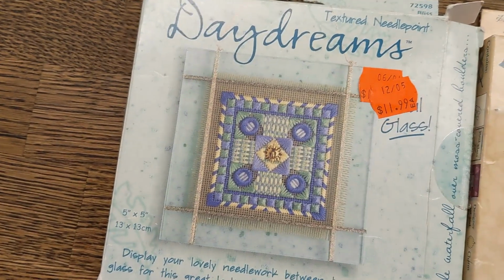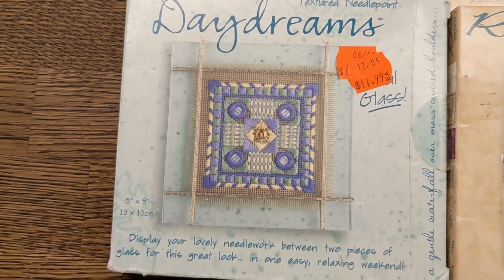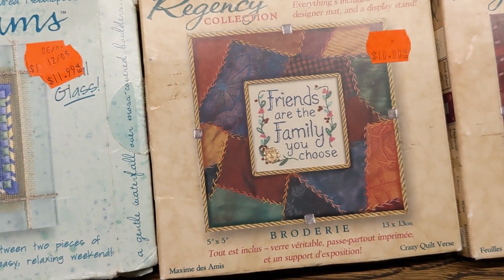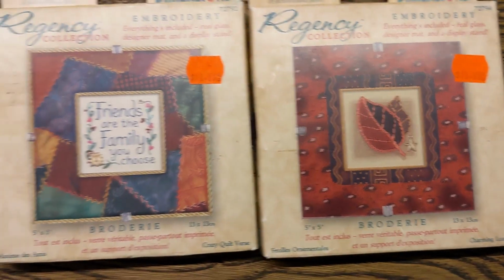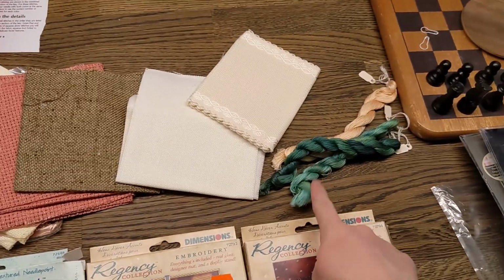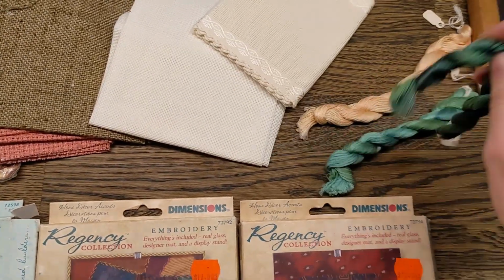It's not cross stitch, it's textured needlepoint, so it's lots of different specialty stitches, which I think is going to be so much fun. And then friends of the family, you choose. This one is an embroidery, and this one is another embroidery. Aren't they gorgeous? They're going to look so good. I have no idea what I'm going to stitch with these. These I have a plan for though. At least the dark green, I think.